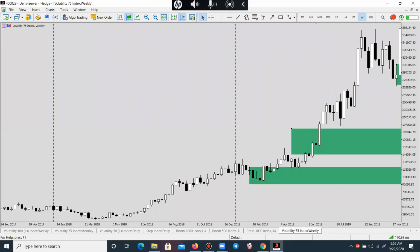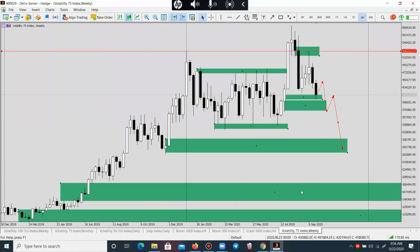But so far, I don't see anything strong that is going to push this V75 up again to come and take this high here. The only thing I see that is very strong is down. They start from this zone here and this zone here. Also, what gives me assurance that this market has to drop is this liquidity they took out. So this is what I'm expecting on this market.